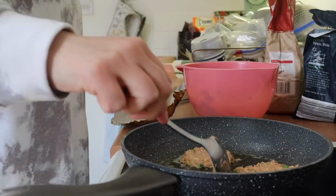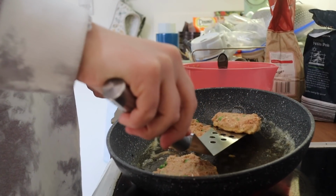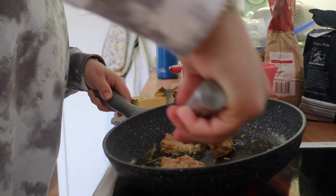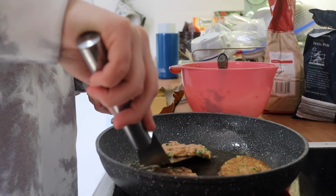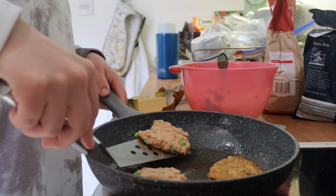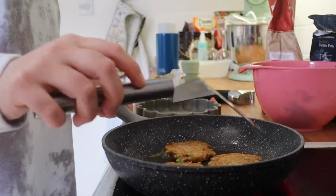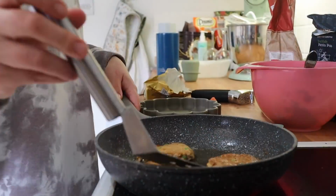The first flip is actually quite hard because tuna's quite a soggy, melty thing. Once you've flipped it, it's so easy. You can turn these into proper burgers as well. You can add some soy sauce if it's for adults and make it a really nice teriyaki style burger. But it's just for Orange, so I didn't add any of that.